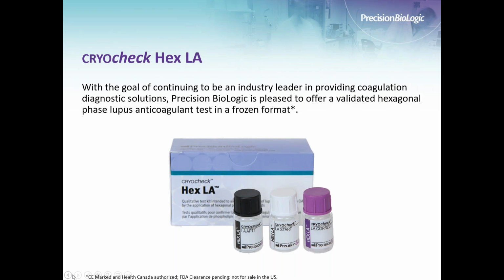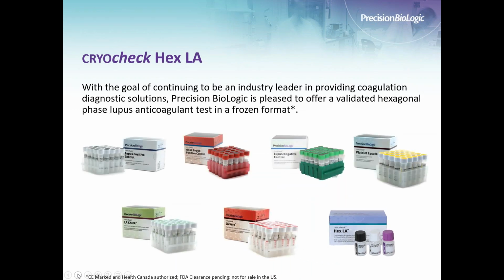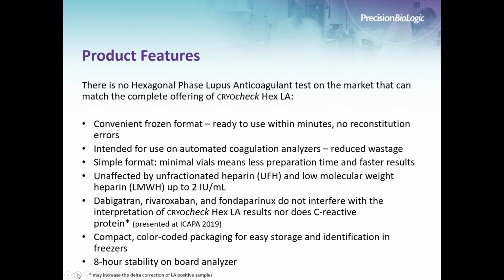So as an industry leader in providing coagulation diagnostic solutions, it was our goal here at Precision to present you with a validated hexagonal phospholipid anticoagulant test in a frozen format, and again, designed with automation in mind. So with this product, it now completes our full suite of lupus anticoagulant testing, from controls to DRVVT to HexLA. It is a complete package now for your laboratory testing in a frozen, ready, thaw and go format. So let's look at the HexLA and tell you a little bit more about it.